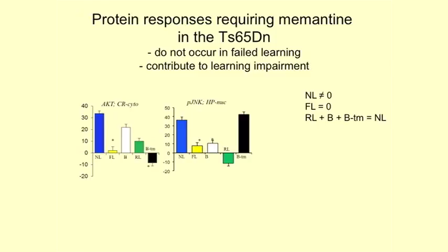And then there's a whole other set of proteins where we see responses in normal learning and nothing happens in failed learning. So these we would consider possibly are contributing directly to the failed learning responses because they are compensated by rescued learning and directly or indirectly by memantine. A direct response, correction by memantine, is shown here, and an indirect response is where we see a change in rescued learning, but we don't know where it comes from because we know that memantine is not directly changing levels of AKT.